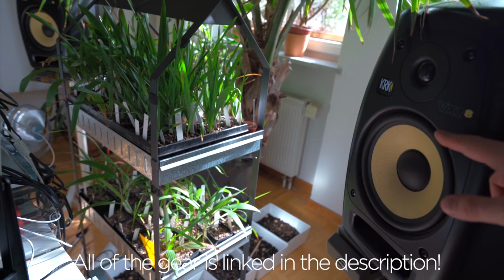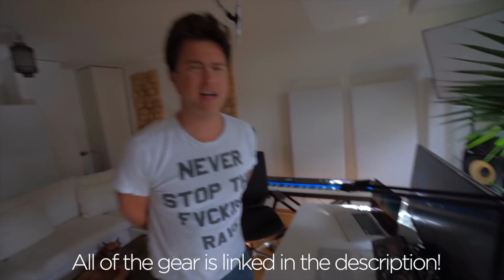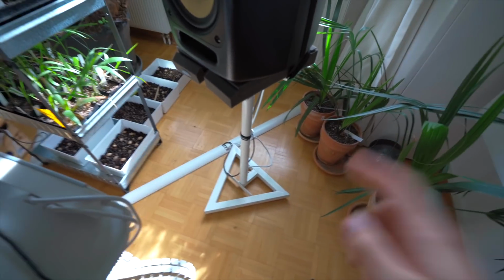So let's maybe actually start with the gear. Maybe with the speakers. So it's the VXT8 by KRK. Very good speakers. I think Avicii used KRK, Martin Garrix, all the good producers. But what is more important is that you put your speakers on speaker stands. Yeah. So 100% guys, get speaker stands.